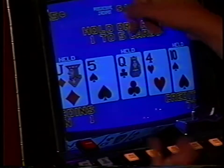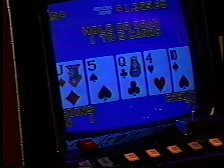Here we got nothing. There's no use holding a three card straight. Straights are not worth it. You only get 2-1 in a straight. I got nothing to hold there at all. Draw it all. Still got nothing when I finished.